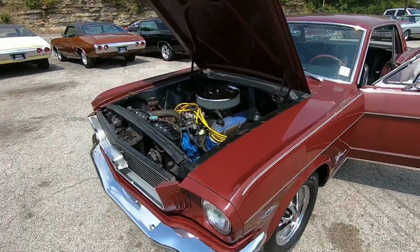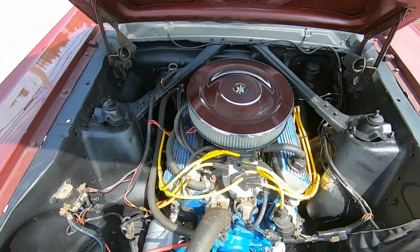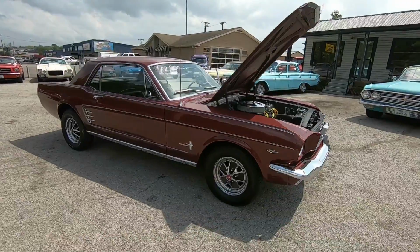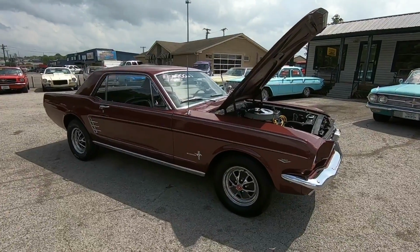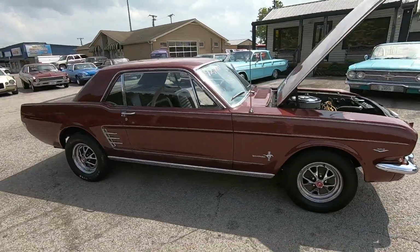This one here has a 289 under the hood. It has 302 emblems on the fender. I did check, it is a 289. Decent little car. We're gonna walk around, point out any kind of flaws I could find. That way you know exactly what you're buying before you drive down here.